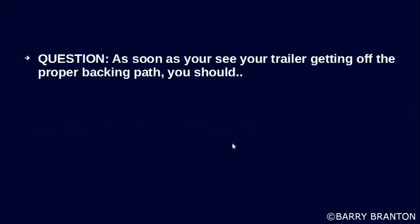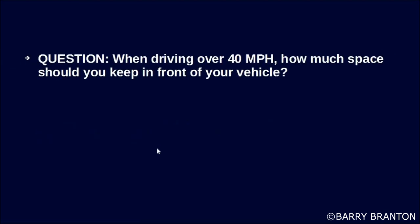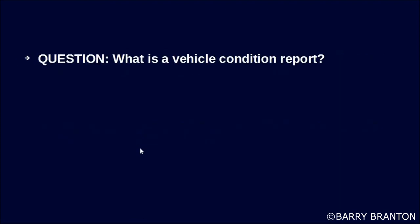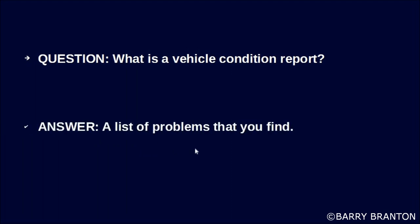As soon as you see your trailer getting off the proper backing path, you should turn the top of the steering wheel in the direction of the drift. When driving over 40 miles per hour, how much space should you keep in front of your vehicle? At least 1 second for every 10 feet of your vehicle's length plus 1 additional second. What is a vehicle condition report? A list of problems that you find.